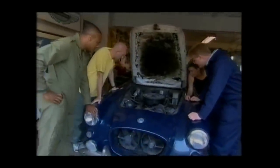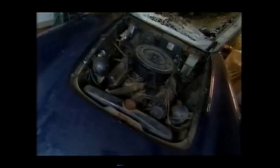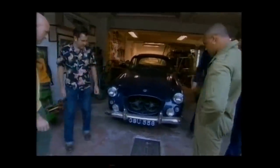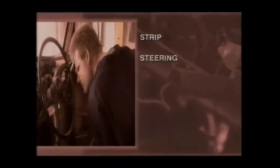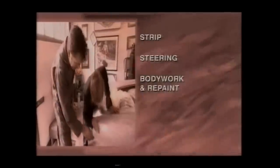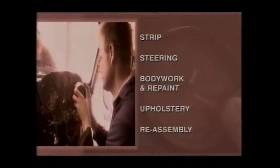Get the baby up. Start with the clean. Yeah, definitely. And they reckon this is a runner? Yeah. It's only dirty. According to Lance, all the engine needs is a good clean. But the car can't be driven because of a problem with the steering. There's a lot to do to get the car up to concourse competition standard. The squad must completely gut the car and remove all the old paint. The steering needs sorting. The aluminium body will need reshaping and then repainting. The upholstery needs replacing. And then the squad have got to put it all back together again.